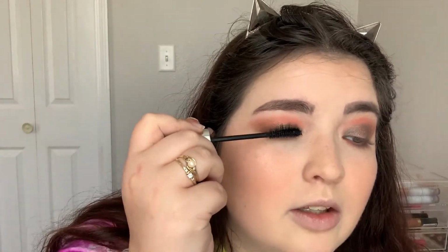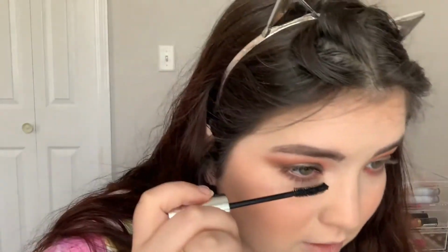So as far as the eyes go, I don't think the palette was bad at all. I think the palette was actually really nice. I just don't like the look I made. Let's start over, but I don't really have time. Probably gonna be late as is.